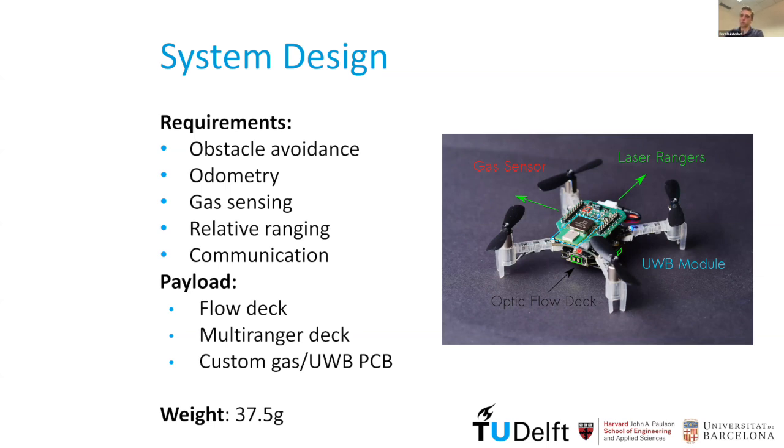We use optic flow again for control. We use laser rangers for obstacle avoidance. We use the gas sensor to sense gas. And ultra wideband is a very powerful signal in order to get relative positions of the other agents in the swarm. So it's basically a beacon with some intensity, so you get a radius without bearing to one of the other agents. And if you feed this into an EKF, into a Kalman filter, you can discover the exact relative position of the other agents. So essentially, what this drone can do is, without any external structure, determine the relative position of the other drones in the swarm.